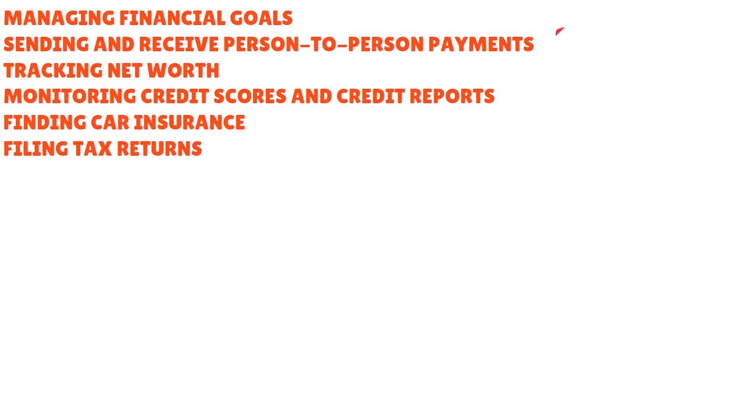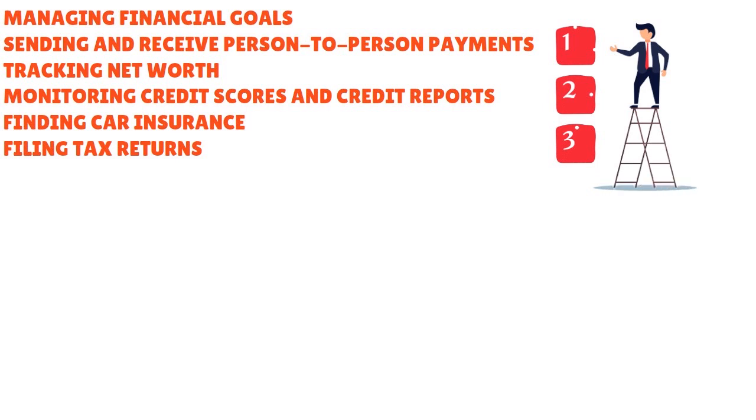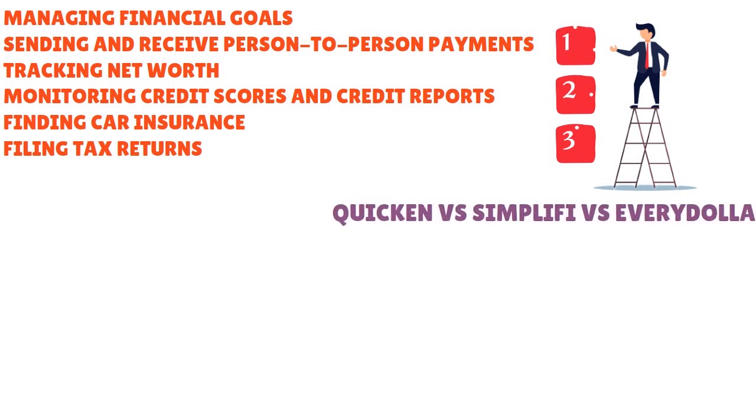The question is, what are your priorities? What are you looking to do? What is the goal here? Because if you're trying to really decide whether Quicken versus Simplifi versus EveryDollar is the one that's right for you, you've got to have a clear idea about your priorities.